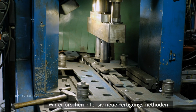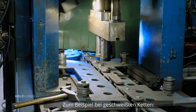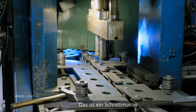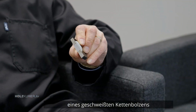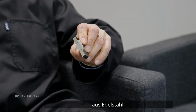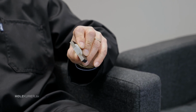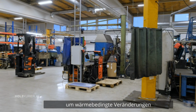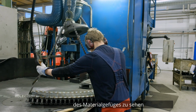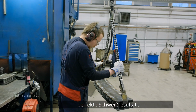We are searching a lot of different methods. For example, in welding, here is an example of stainless steel pin welding to just a normal side plate. And as you see, the welding result is perfect. We can also research these with an electron microscope to see the heat impact on the grain structures, and this way we have developed to have perfect welding results.